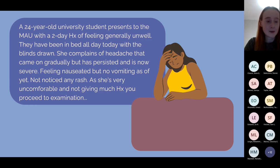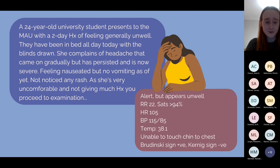Okay, so we've got a 24-year-old university student who presents to the medical assessment unit with a two-day history of feeling generally unwell. They've been in bed all day today with the blinds drawn, just complaining of a headache that's come on gradually but is now persisting and is severe. She is feeling nauseated but no vomiting, not noticed any rash. She's very uncomfortable and she's not given you much history, so you proceed to your examination.